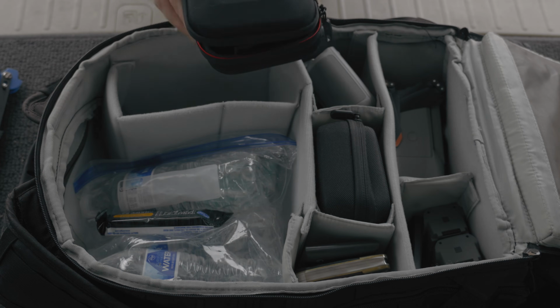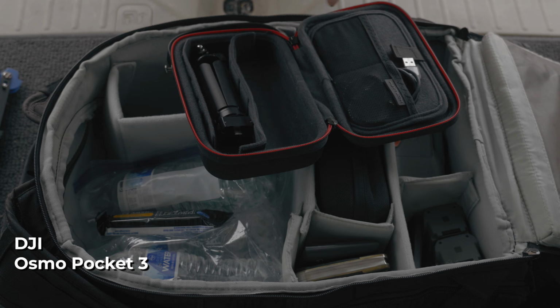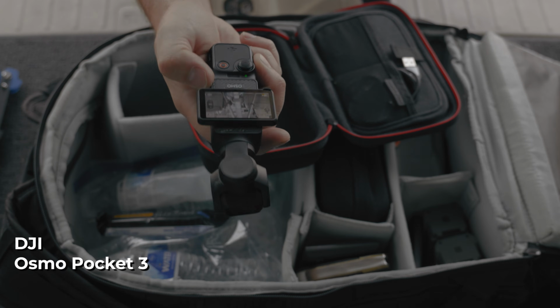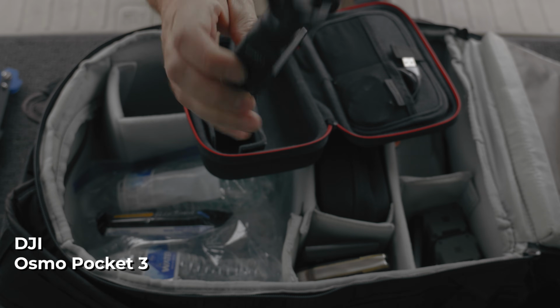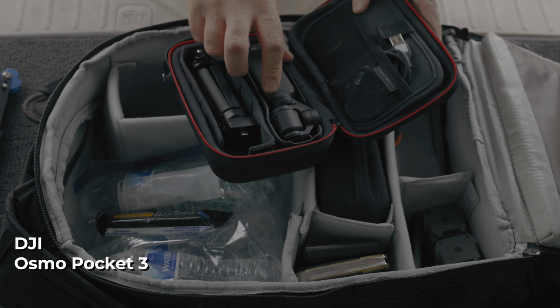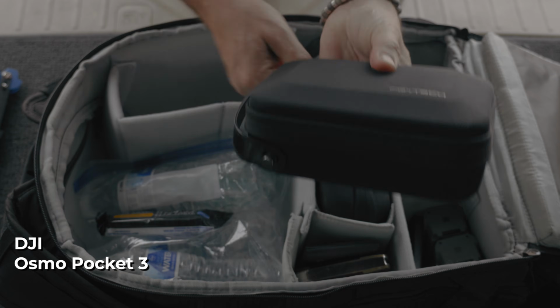I need to remember to focus on lightweight items that don't take up a lot of room. Fortunately, I've been reviewing the new DJI Osmo Pocket 3, and I think this little guy is going to be the ideal camera system for hiking and camping content. It's small and discreet and shoots beautiful 4K video with too many features to mention. I'll be using this camera for most of my shooting on the hike, and the gimbal on the Pocket 3 is going to give me some nice smooth handheld footage.